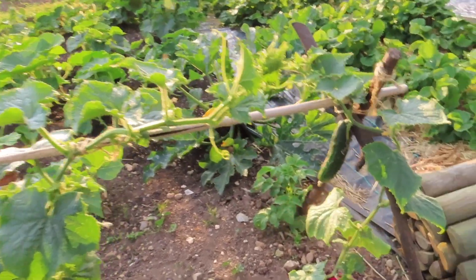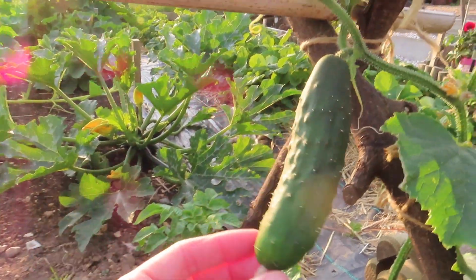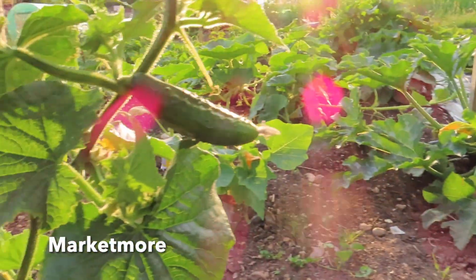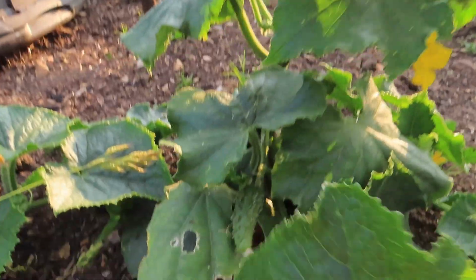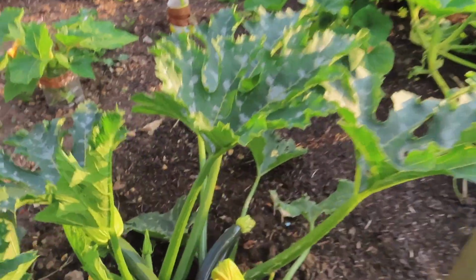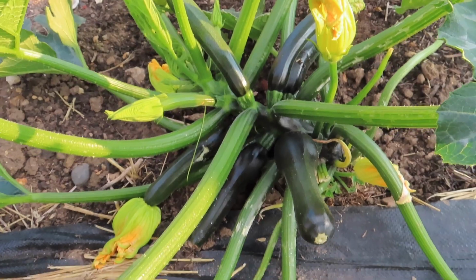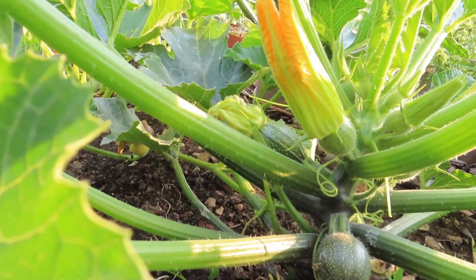This is where I've got my cucumber growing. This variety is called Marketmore, and they just produce a small size cucumber. But they're appearing now, which is great. I've got courgettes here. These are the long variety courgettes. And at the end here I've got the round variety of courgettes.